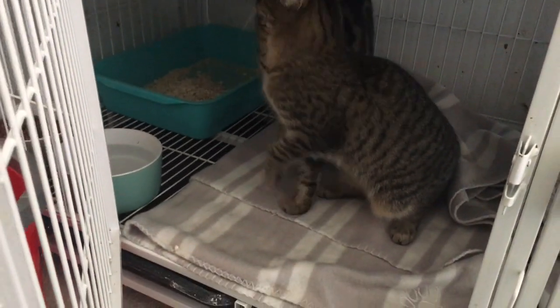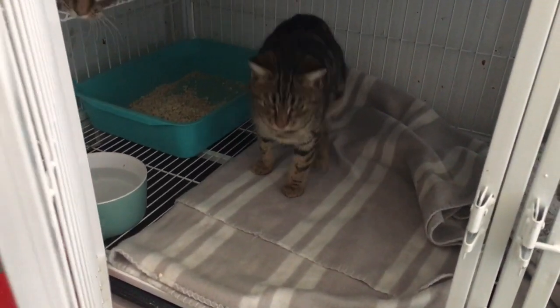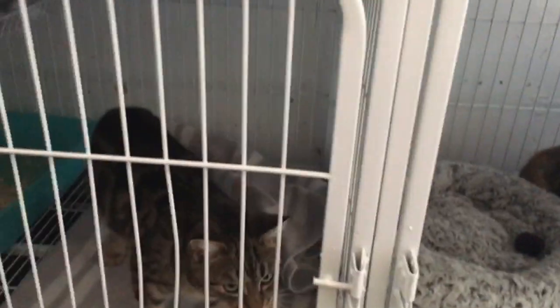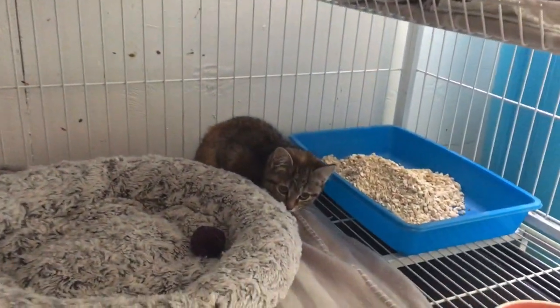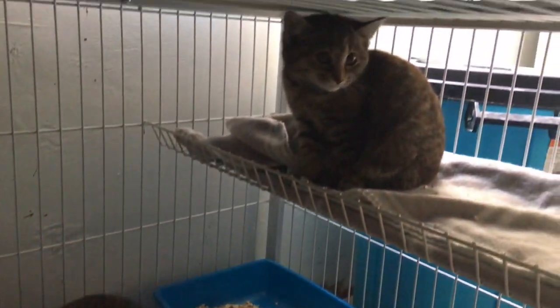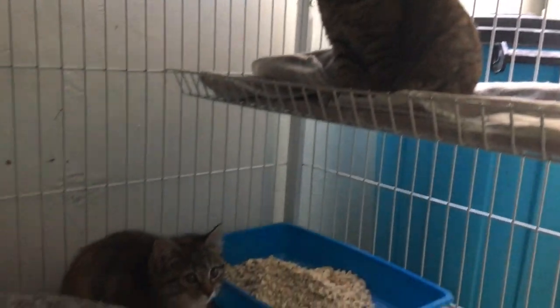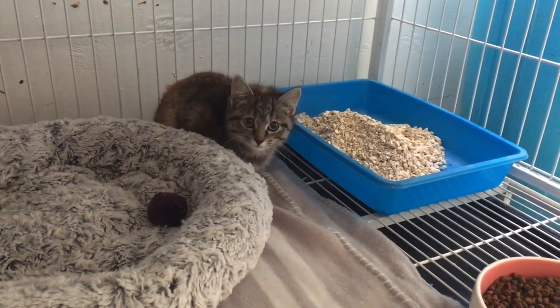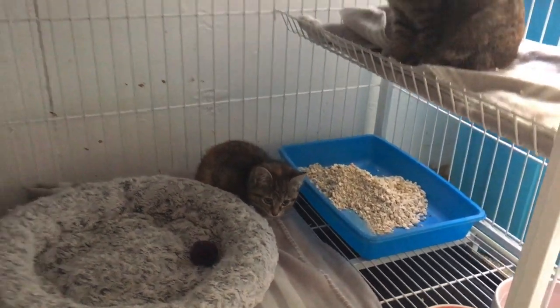We then have 2 little tabbies. Hi guys. One quite sweet and friendly, the other a little bit nervous. And in here we have 2 little babies. Hi. Cutie pies. These guys were showing signs of cat flu, so we have got them on meds at the moment just to nip that in the bud.